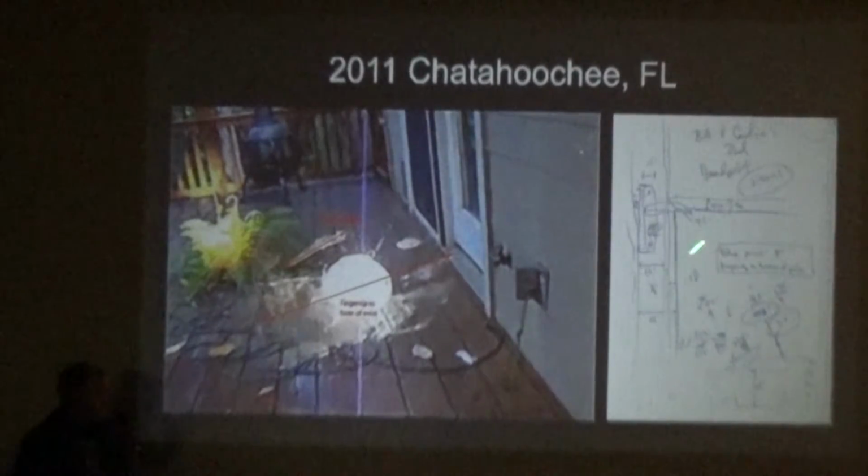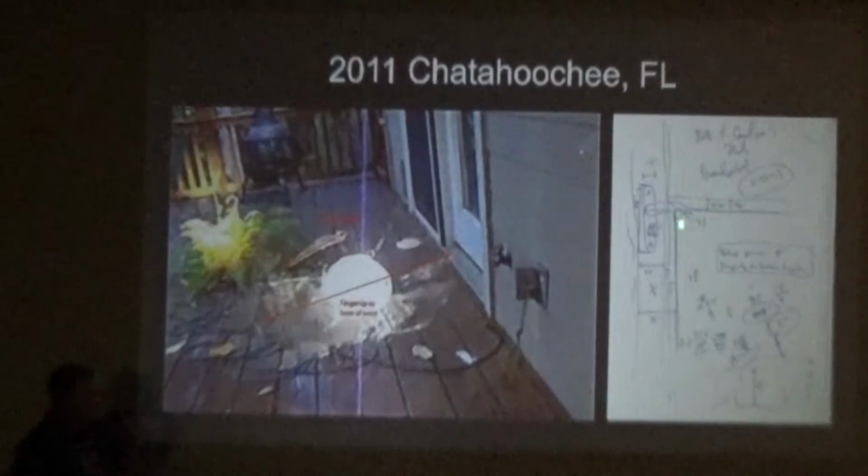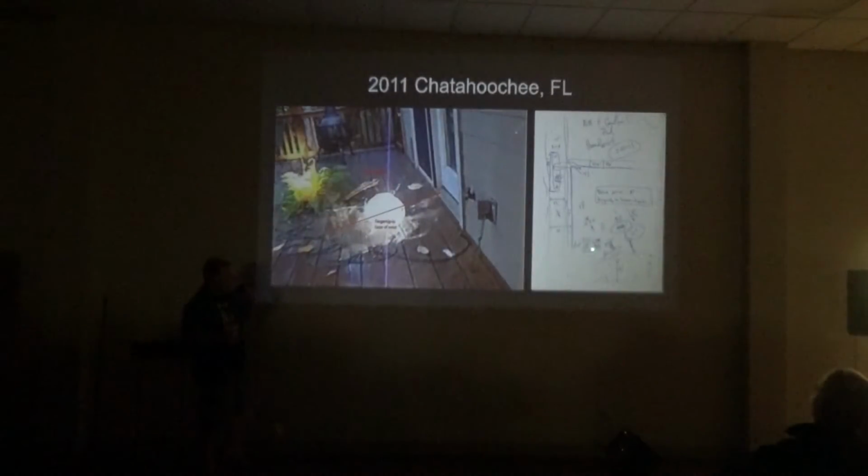I go and I take meticulous notes because I know we only have 20 minutes or so until I need to pack up. This is a drawing of the screen door. There's the handle there. It shows you the type of handle. It shows the dimensions. And basically through this, I found out that, let me look at my numbers here.